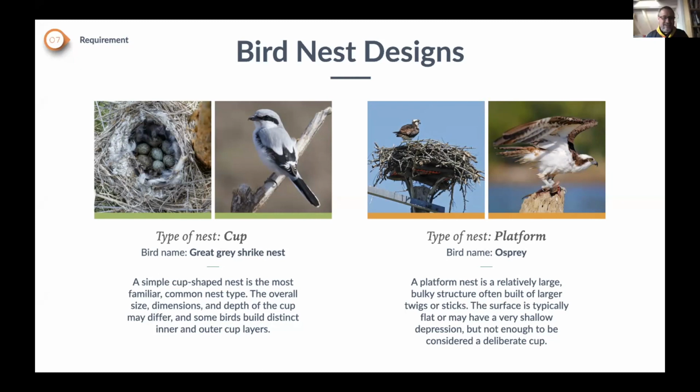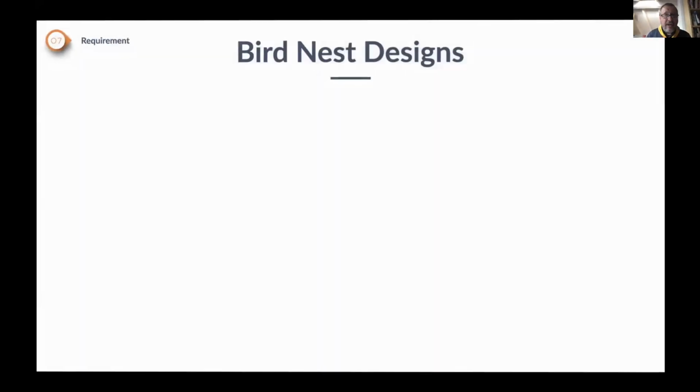It's very difficult to get to. You can usually only get to that one flying, but the cup nest, if you go up in the trees, you can see those types of nests very easily. It's a very nice one also, the platform, and the bird I'm showing here, and the nest that I'm showing, belongs to the osprey. Let's go to the next two.